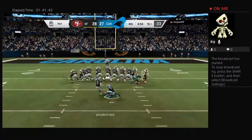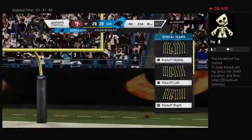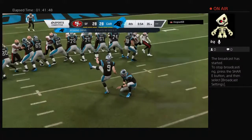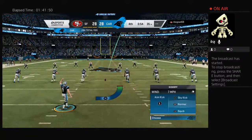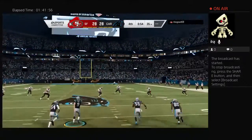The receivers have been running them ragged. Maybe some tired legs in the secondary, maybe some tired legs in the pass rush. Didn't get to him, and look what resulted. A touchdown, tie game. They've got a chance to take the lead. So right back to square one, tied at 28 as he kicks it away.